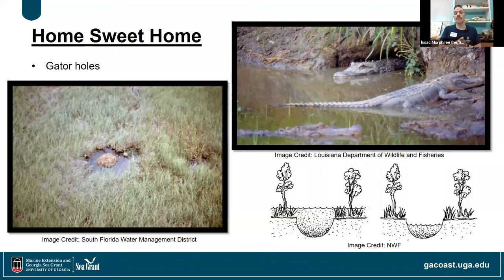So alligators make their own homes. And since they are aquatic, they do constantly need a source of water around them. So they make their own source of water. You can see this picture on the bottom right. They're gonna dig this hole in the ground with their strong tails and their strong bodies. The bigger the alligator, the bigger the hole. And during drought season, when the water level decreases, the gator holes are the only place that has water.